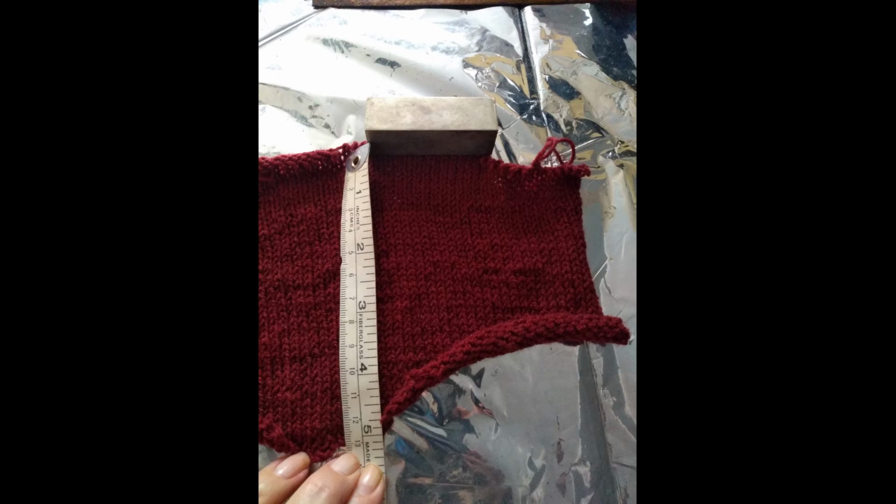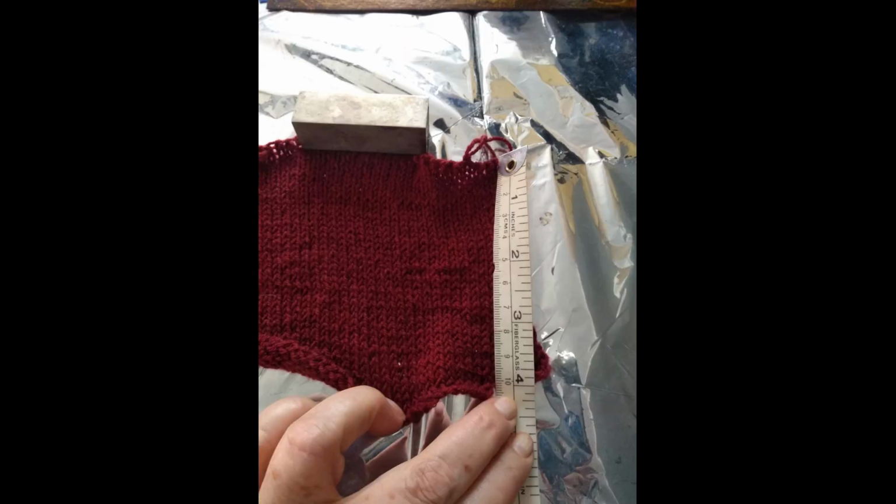So here you can see a series of steps where I kept measuring the width, measuring the width. I wanted to make sure every step of the way down towards the cuff that I had enough space for my arm. I do not have a slender arm, so I was pretty concerned about that.